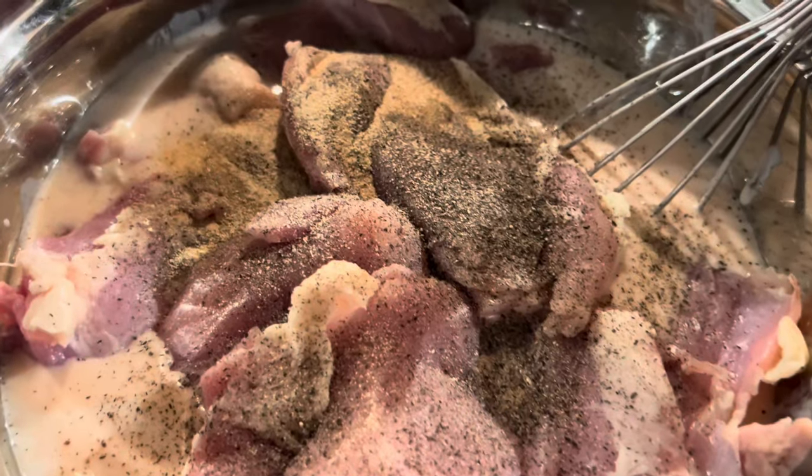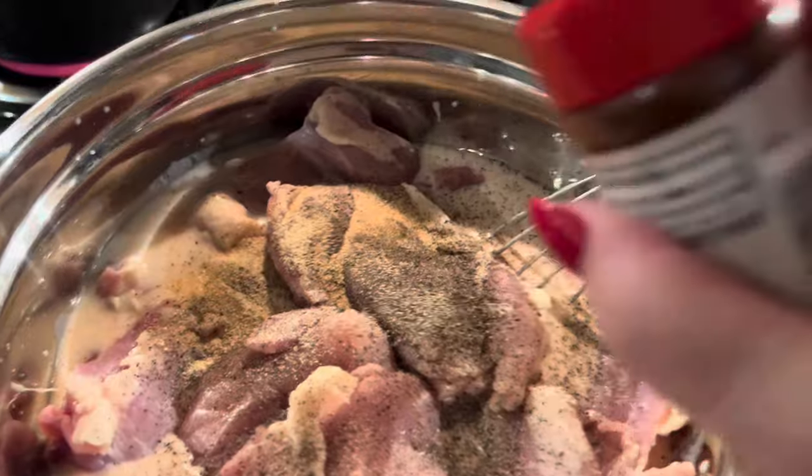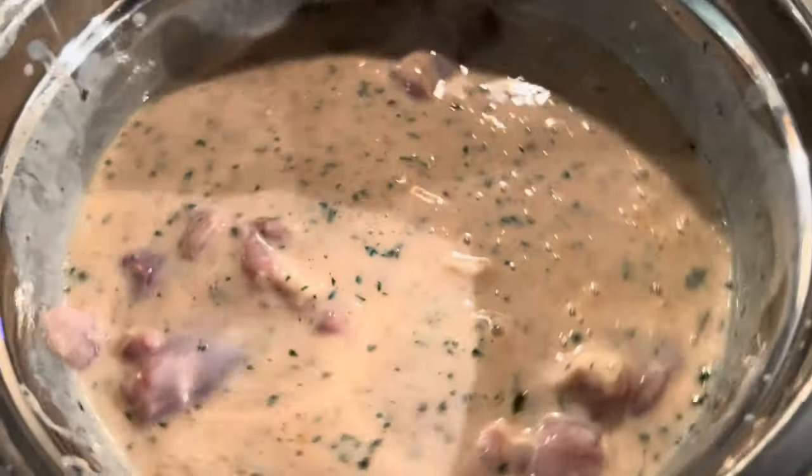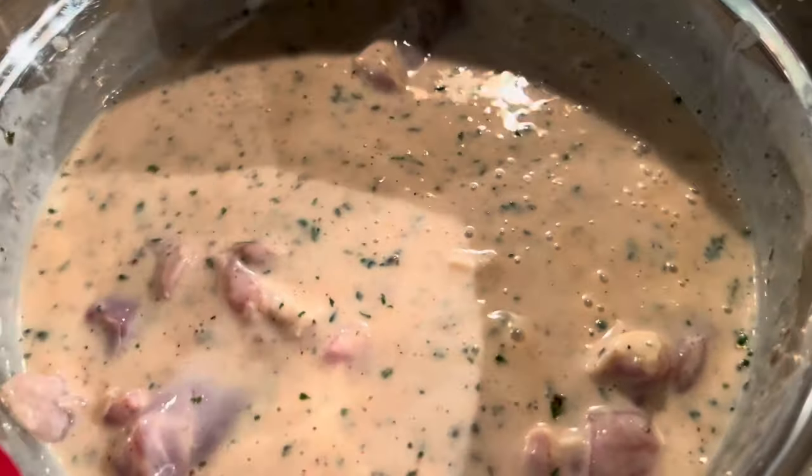I did salt, pepper, garlic powder. I'm gonna do some chili seasoning. So it's sitting in all the seasoning, all the sauces. Oh, I'm gonna put it in the refrigerator and let it chill for a while till it's time to fry it. Add in the 2 cups of sugar, and then we're just gonna pour in the tea.